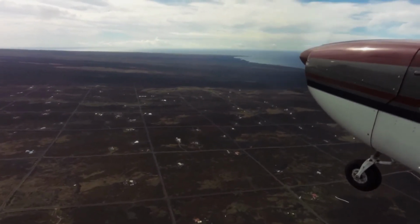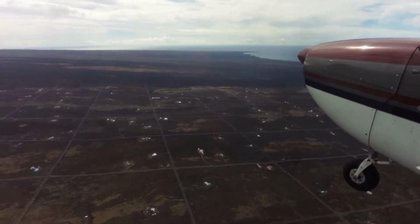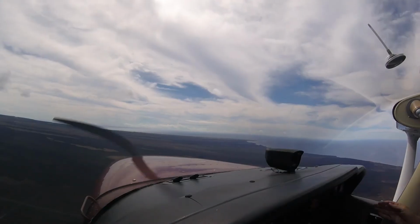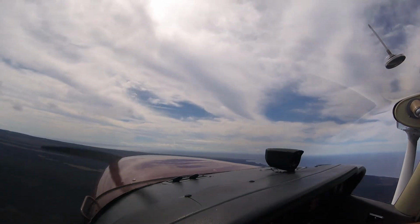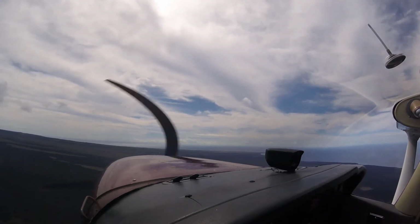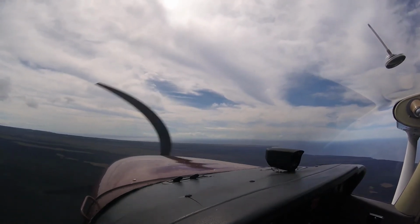Alright, we're at 2,500, is that where we want to be? Yeah, let's climb up a little bit more, just gradually. Give it a little more punch here. As you go, every 1,000 feet you go up, you have to add an inch of manifold pressure because the power drops off in the engine, right? Just like your altimeter, it measures atmospheric pressure in the engine.